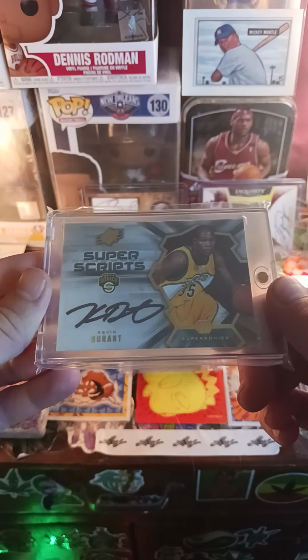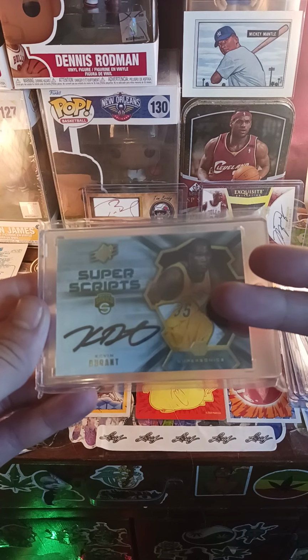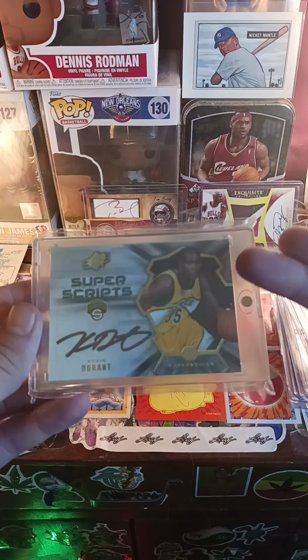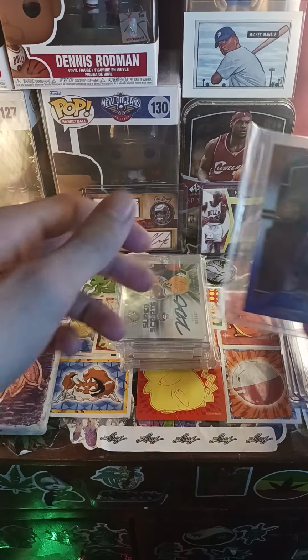Kevin Durant, rookie autograph. I plan on this card jumping. If this graded a 10, which I don't think it will, I saw it sold for $2,500 online. But I'm expecting this to get an 8 or 9. A 10 would be great though.